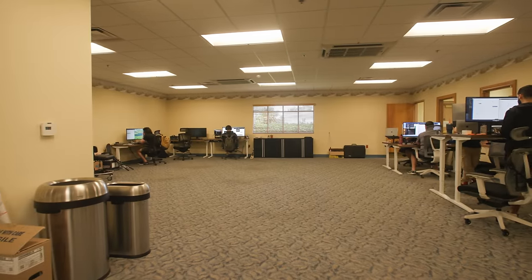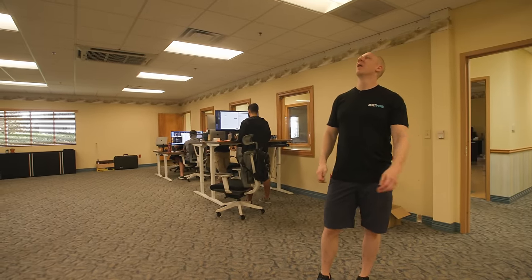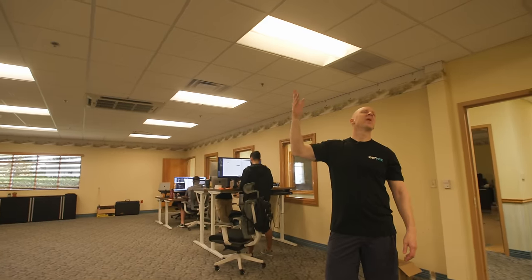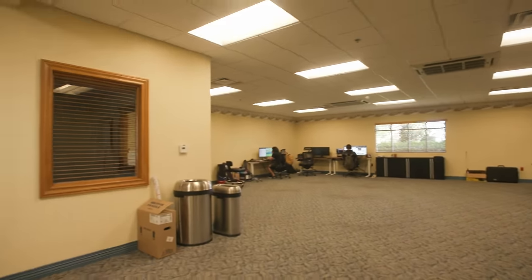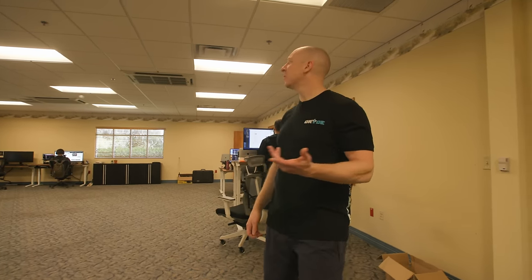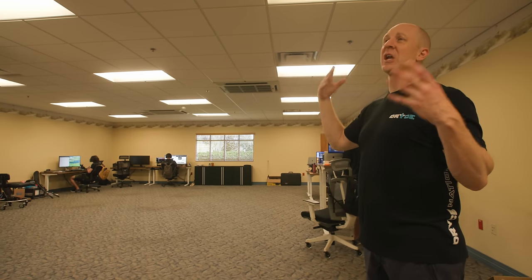Obviously, paint the walls, paint the trim, change the door hardware, the ceiling tiles are great, change the lighting, and we've got a pretty decent setup, change the flooring. So what we'll do procedurally is we'll take the wallpaper off, fix the drywall, paint the walls, change the lighting, then do the flooring at the very end.